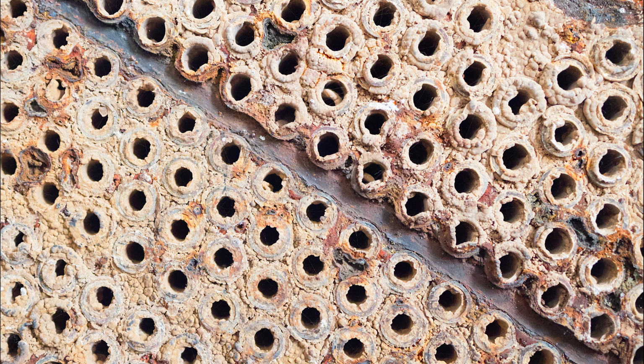If you live in a hard water area, this can cause heat exchangers to scale up and become inefficient. It may be necessary to consider some form of water conditioning, such as a softener, to avoid this.